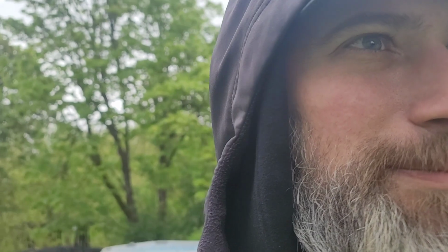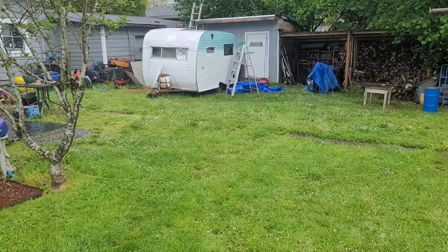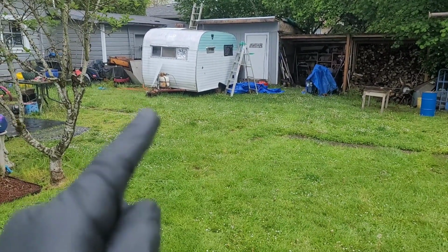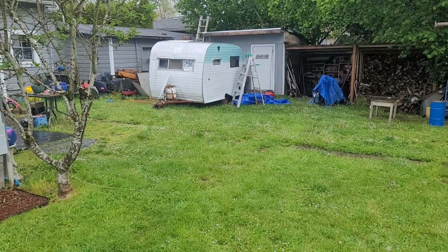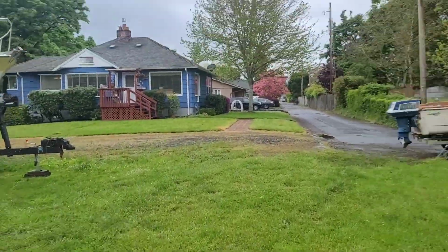Yeah, today's a great day. It's raining, but such is Oregon. What do you do? Well, the lady's working on that. Yeah, don't look at my mess, but that's a vintage camper, and we're doing a restore on it. Stay tuned for that.